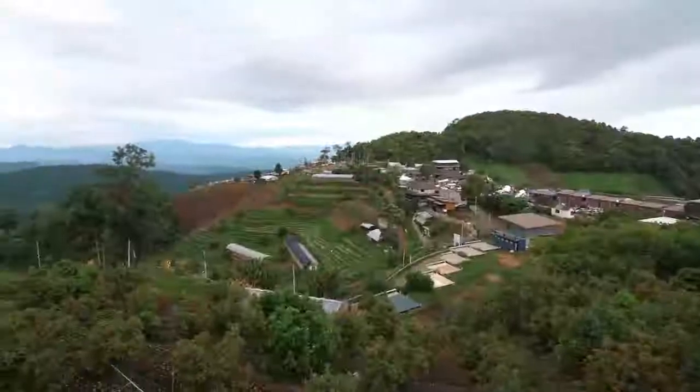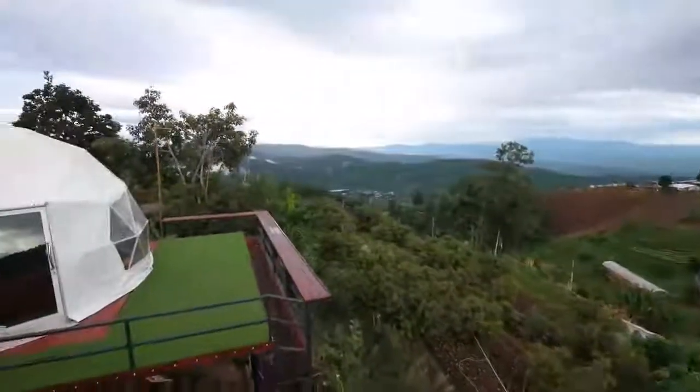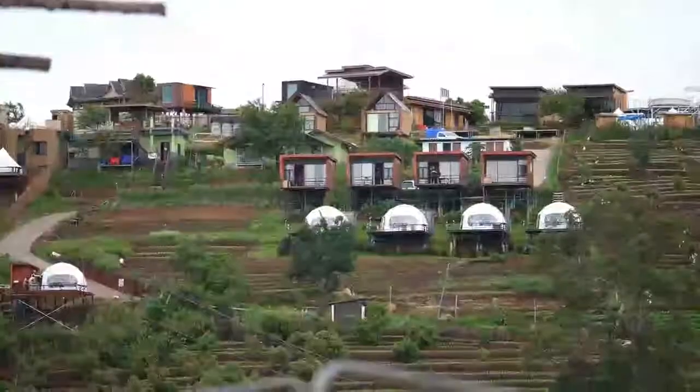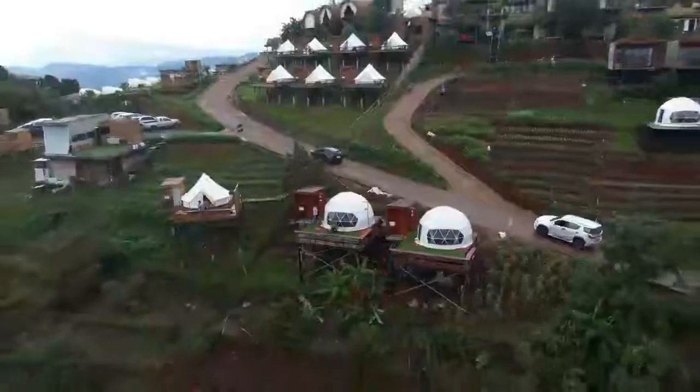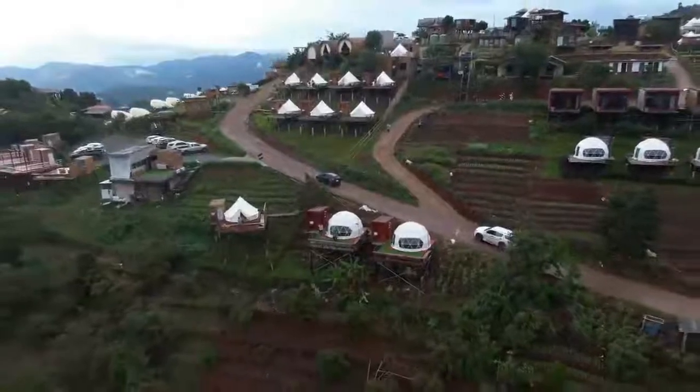Oh, and by the way, when we were on the day trip, we noticed across the hills, across the tops of the mountains, you could see little lodges, little guest houses all over the place. And we thought it would be amazing to come back. So here we are. We are back in Mon Jam.